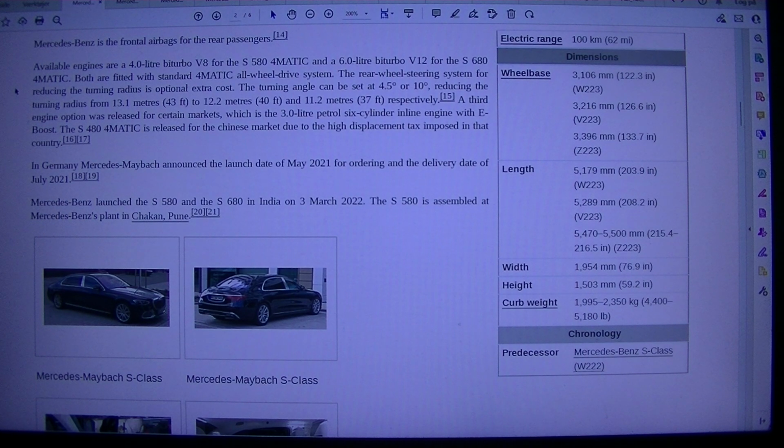extra cost. The turning angle can be set at 4.5 degrees or 10 degrees, reducing the turning radius from 13.1 meters, 43 feet, to 12.2 meters, 40 feet, and 11.2 meters, 37 feet, respectively. A third engine option was released for certain markets, which is the 3.0-liter petrol six-cylinder inline engine with eBoost.